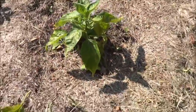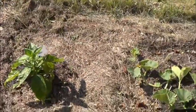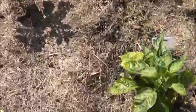But yeah, there you go. All in all, the mulch is working. Some very light weeding that I've had to do, but not much.